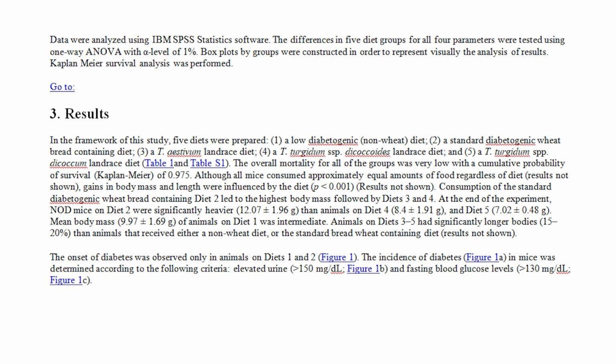And what was the result? At the end of the experiment, mice on diet 2 were significantly heavier than 4 and 5, and diet 1 was intermediate. So if I say that don't have wheat, that is also not totally correct, because diet 1 was intermediate. It was not 0 diabetes. So the onset of diabetes was observed only in diets 1 and 2. That means in 3, 4 and 5 there was no diabetes.